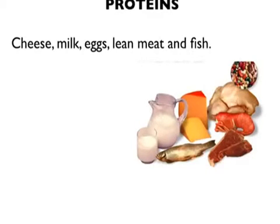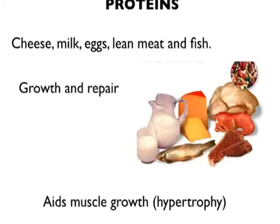Proteins are contained in cheese, milk, eggs, lean meats and fish. Proteins are mainly used for growth and repair. However, they can produce energy, but this isn't their main function. Athletes and performers use protein to aid muscle growth after a period of weight training, such as hypertrophy, where it can build muscle tissues and aids repair.